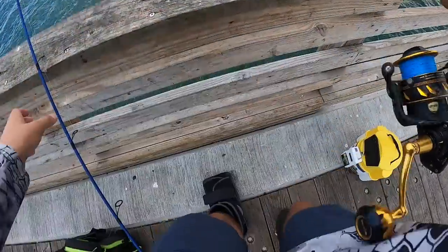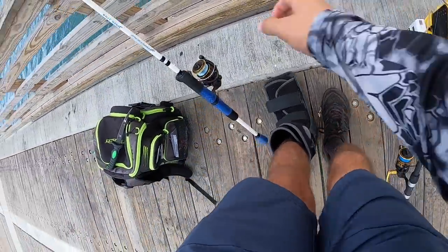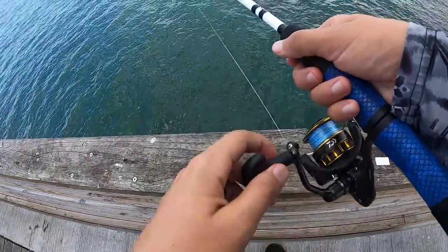I don't think I have a shrimp. Oh my gosh. Of course, right when I put it down, right? I don't think I have a shrimp on that one right there.